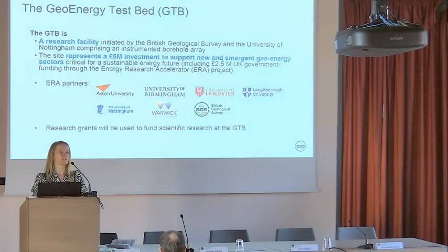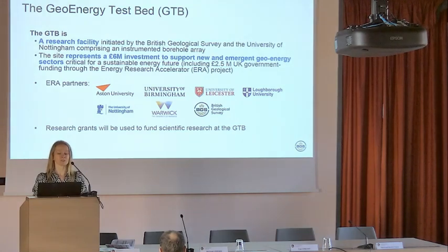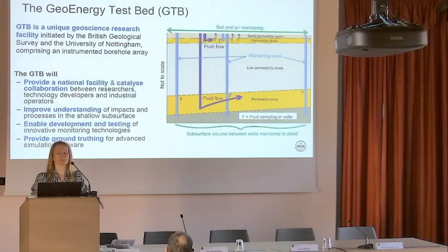So the GeoEnergy Testbed is a research facility initiated by the British Geological Survey and the University of Nottingham, which comprises an instrumented borehole array. So it's a £6 million investment in a sustainable energy future, including money through the Energy Research Accelerator. So that is my compulsory funding slide. So on to the interesting bit.